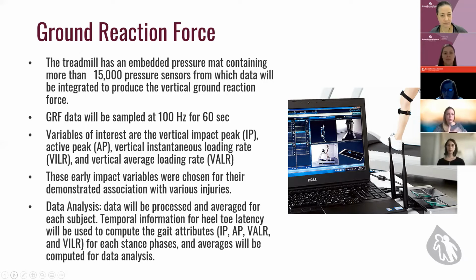So a person is walking on a treadmill, and there are pressure sensors underneath the treadmill. We have over 15,000 of those, and what they are measuring are specific variables to really give us a good calculation of the ground reaction force. So the ground reaction force will be sampled at 100 hertz for 60 seconds.